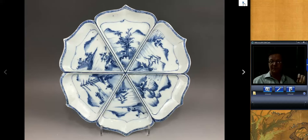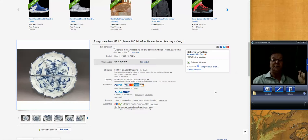It's 18th century. He thought it might have been Kangxi. Could have been. And it did fine. It did pretty well. It brought $520 with a crack. So maybe there's some tolerance coming along for cracks these days.